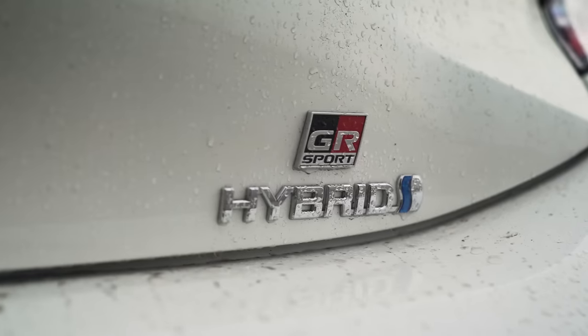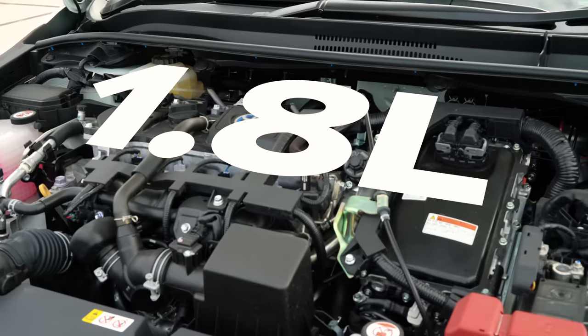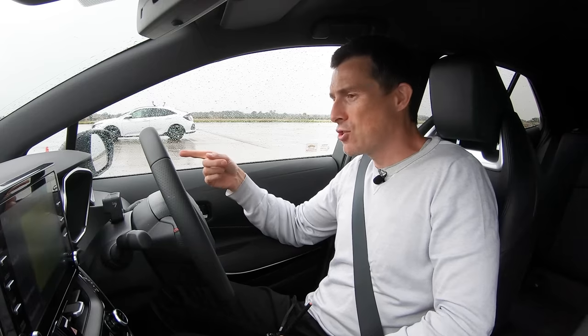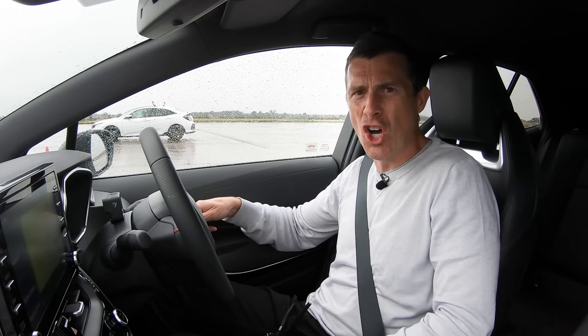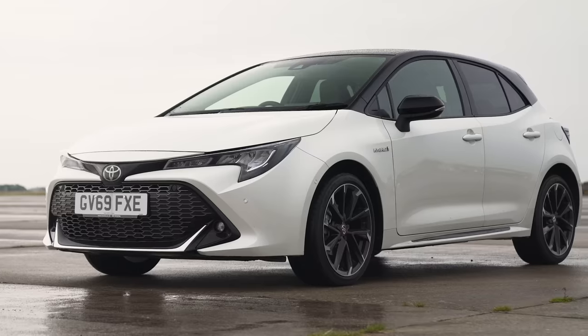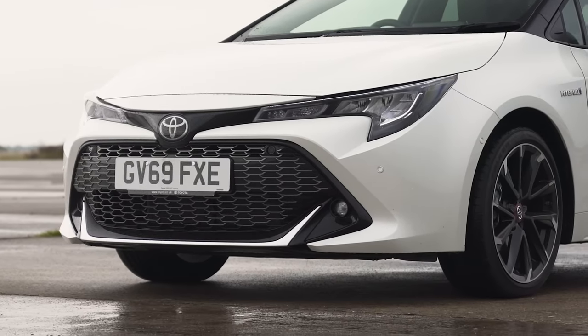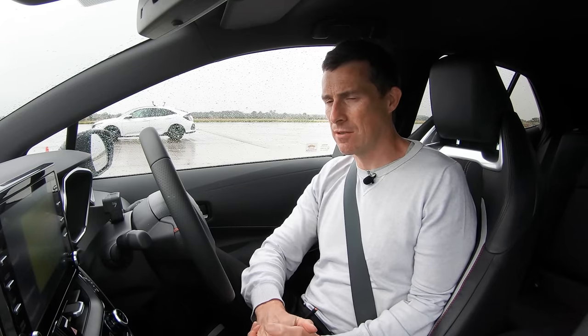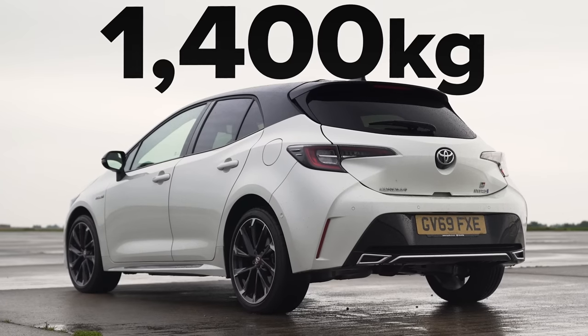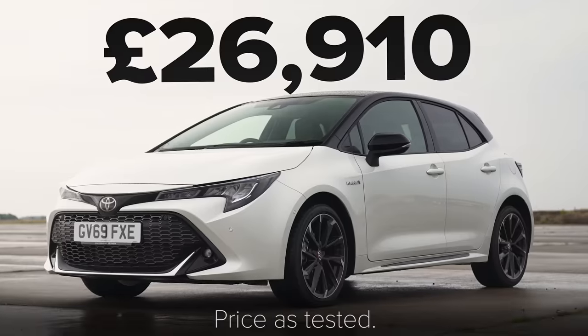So it is a hybrid, obviously, Toyota Corolla. It's the 1.8 litre, which is mated to an electric motor. And combined, you have a colossal 120 horsepower and 142 newton metres of torque. That drives the front wheels only via CVT automatic gearbox. This isn't the lightest car due to its hybrid tech. It weighs 1,400 kilograms. In terms of pricing, you can have this very car for £27,000.